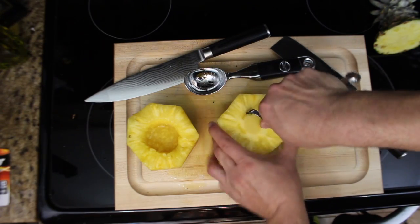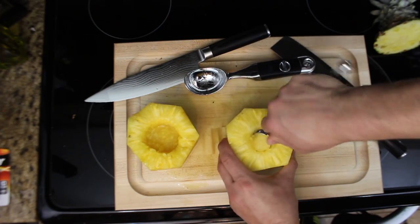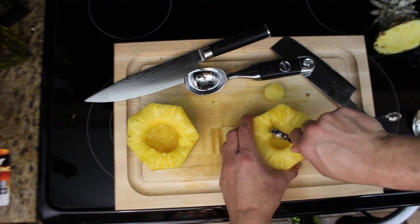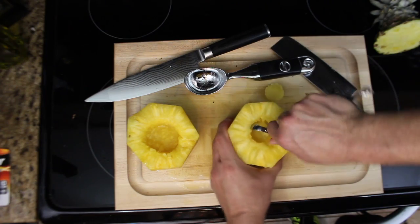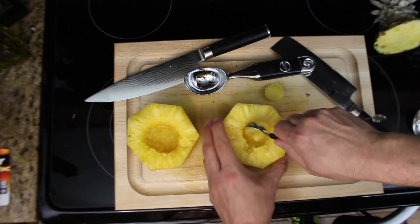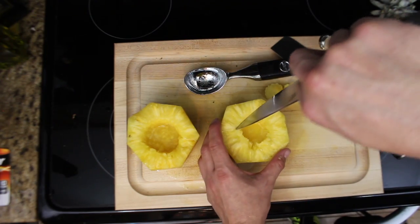So I just got a melon baller that I'm ever so gently going to start cutting this core out. This is a juicy one, which is going to be good. It's going to grill nicely, nice and right. Take our knife.